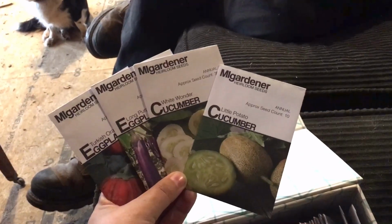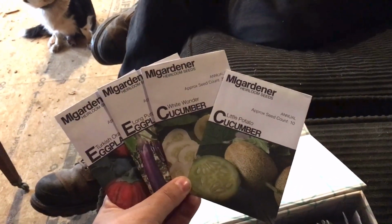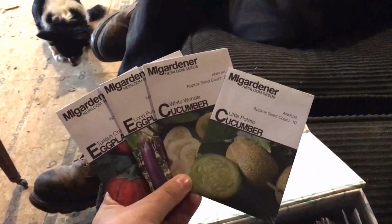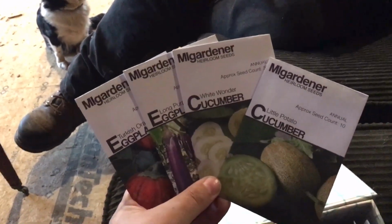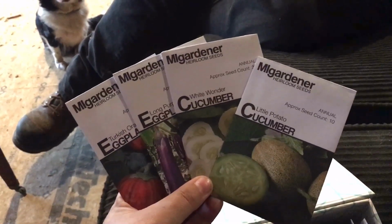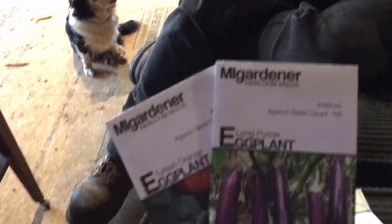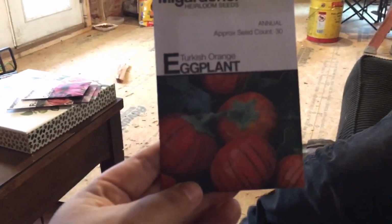Right, so now we have a couple different varieties of cucumbers. We have the little potato, and we have the white wonder. These are ones that we have never tried before. You know, we've grown the average green, medium to long size cucumbers. But these are going to be something a little different that we can add to our garden. That's something that we're really looking forward to this year. Trying different varieties and getting stuff that's, you know, not the average. Not something that you can just go to the grocery store and find. We also have two different types of eggplants. We have the long purple and we have the Turkish orange, which looks really crazy.